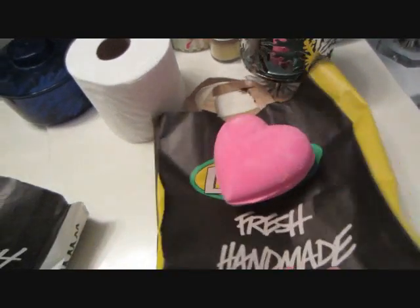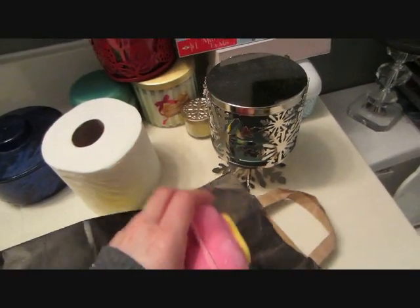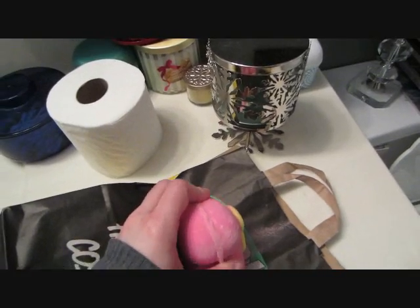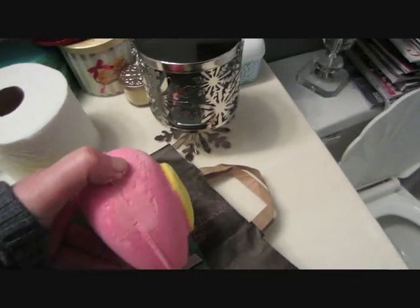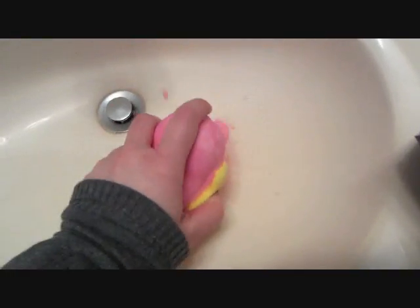So what they told me to do is I'm supposed to whack it like this, and it's supposed to pop open. And it's not. They told me it pops open fairly easily. Maybe I need to do it actually on the, I don't want to make a mess. Okay, so I'm just crumbling it, and it's not popping open like it's supposed to at all. And I've just made a mess, so it's a good thing I did it in the sink.